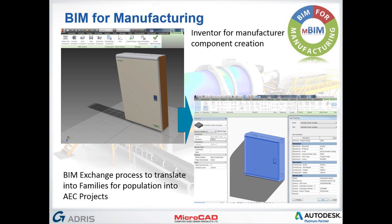So this is the Schneider system. We've been working a lot with Schneider recently, and this is just one of their exchange boards. The top left is the exchange board that we started with, that they give us in Inventor, and then down the bottom here is what we're starting to produce in Revit.